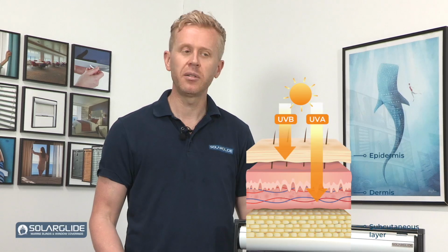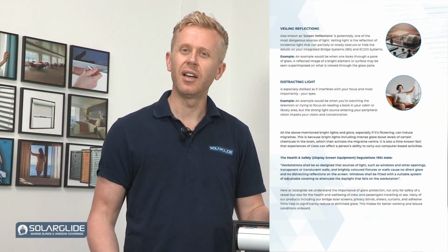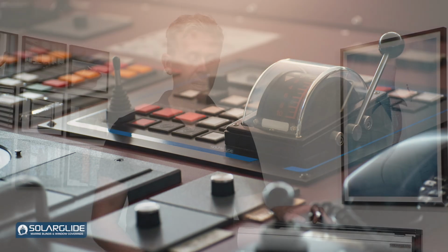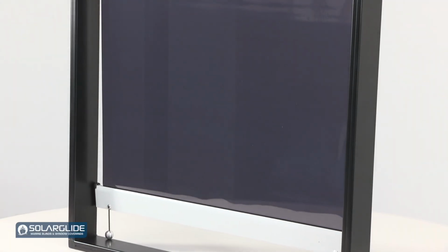The other thing it does is completely eliminate UV radiation, which is the dangerous rays that not only harm humans, but also fade furnishings and make machinery overheat. On the bridge of a ship, you have lots of expensive machinery, including radar systems, navigational equipment, lots of stuff that has to be looked after and maintained. What our screens do is keep the environment cool, which means these machines don't overheat, which ultimately reduces maintenance costs because they're being kept at the right temperature.